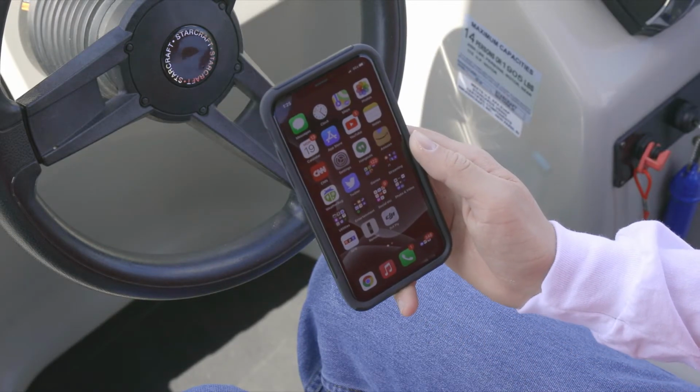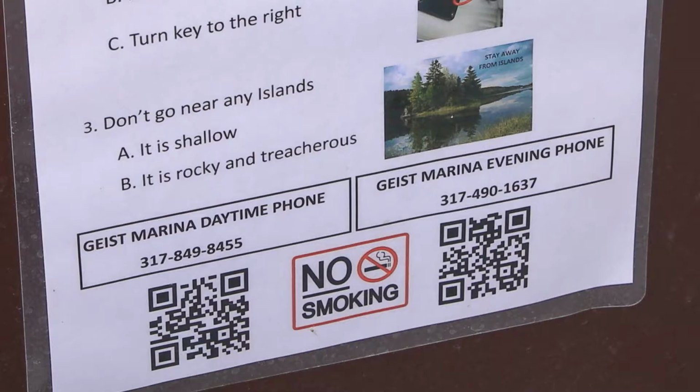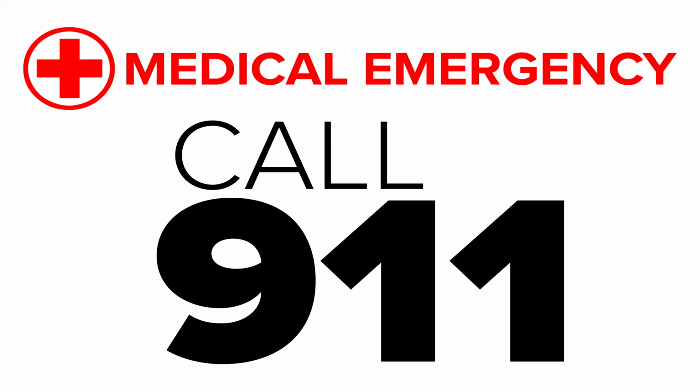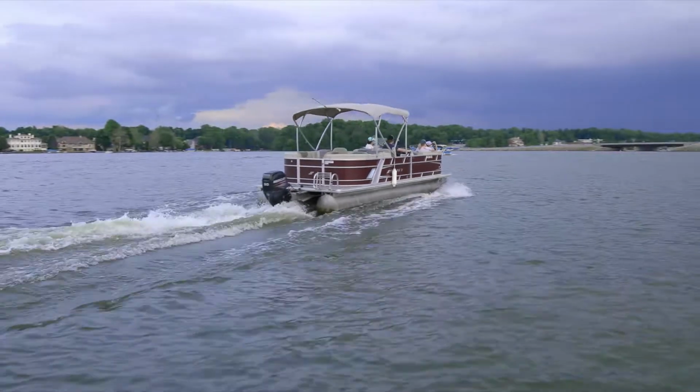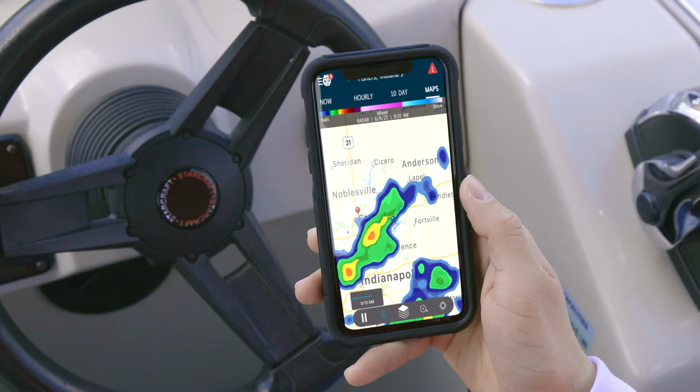Perhaps the most important piece of gear in your boat is your cell phone. If you have any problem with the boat, just give us a call. The daytime and evening numbers are on each boat. If you have any medical emergency, call 911. It's important to keep track of the weather during your day on the water. Your phone is essential to be aware of the latest weather conditions and alerts.